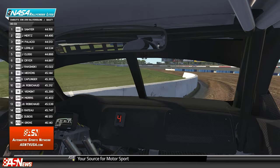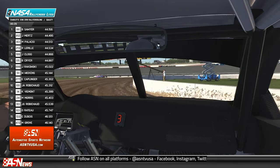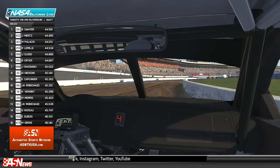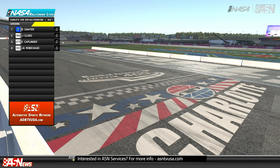Robbie LaRille making his debut in the Light Series, as Bodie Cryer, Rakowski, Wickens, Kaplinger, Robichaud, Vimont, Matt Morris, Justin Robichaud, Olivier Rateau, Eric Dubois, and Matt Grove round out our seeding grid. Heat number one here in Concord, North Carolina.